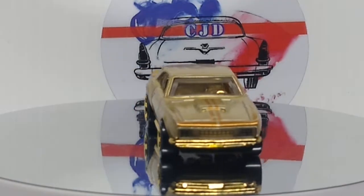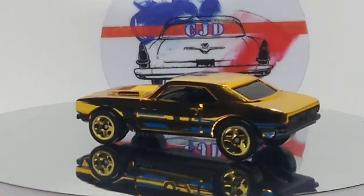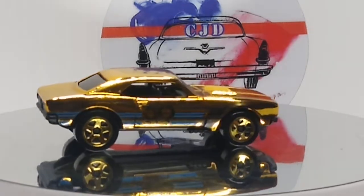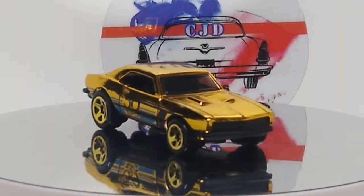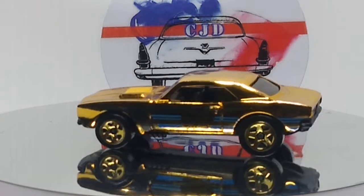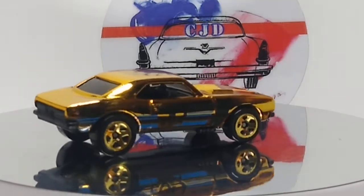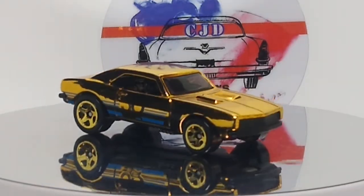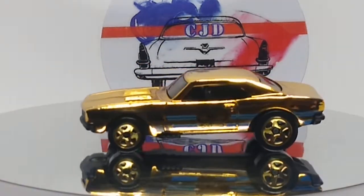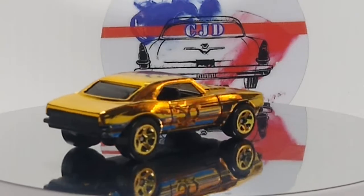I figured while we're looking at that Camaro, I'll take this Camaro out that I got a little while ago. 67, also in gold. This was the chase for the anniversary set, 50th anniversary set. Picked that up on Tuck and Lugs auction, which was a great pickup. I'm wanting this one. Probably the best looking chase so far out of all the anniversary sets. Very cool. Beautiful color.